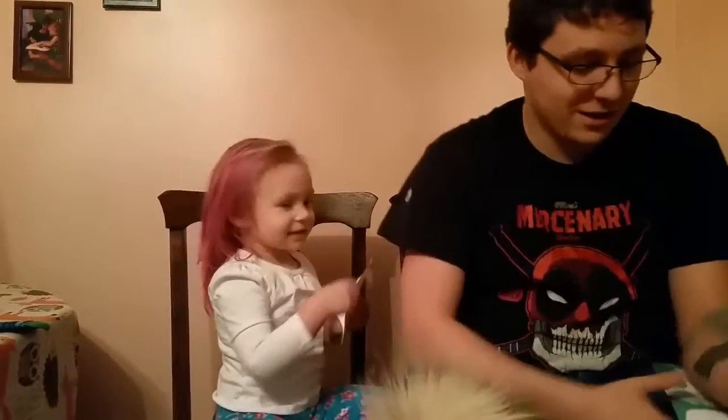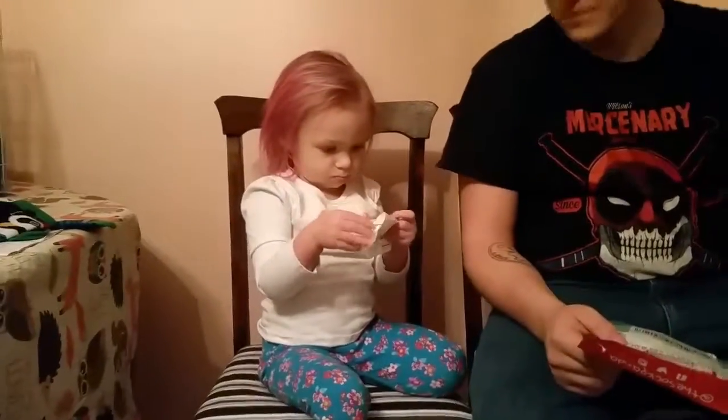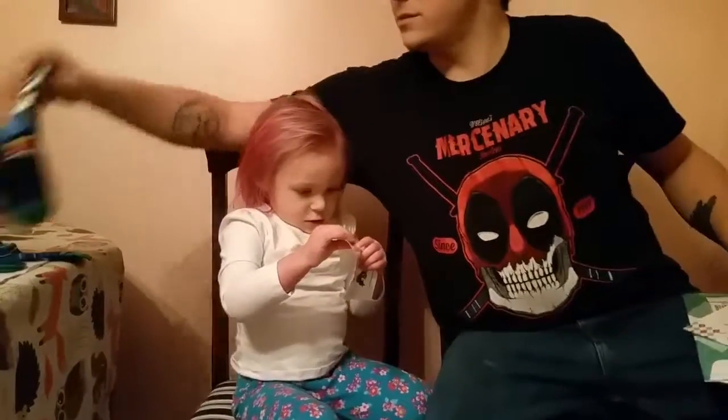But yeah, so it's the Sock Panda. It's $15. No, it's 10. I thought it was 10. It's $10 a month for 2 pairs of socks and some stickers.